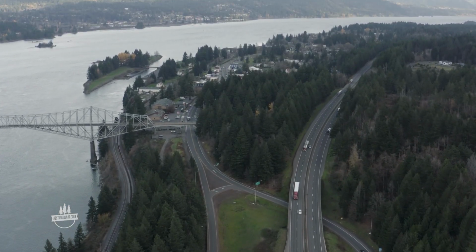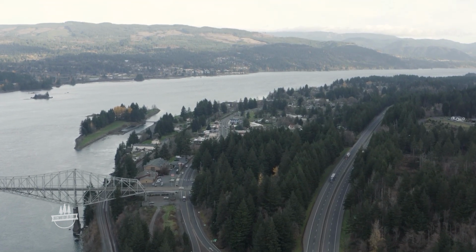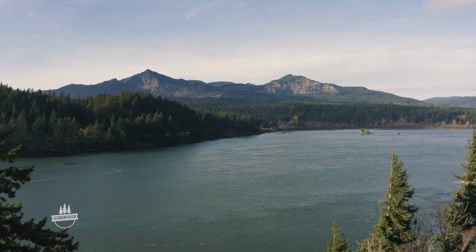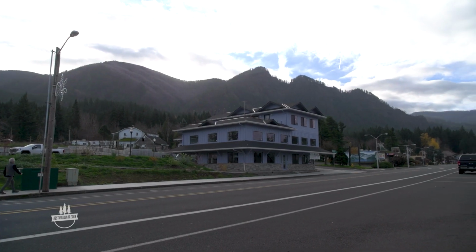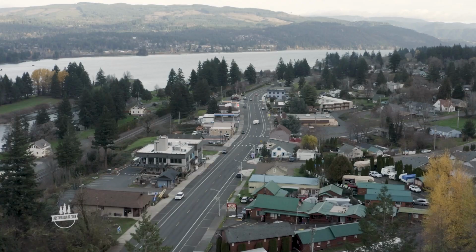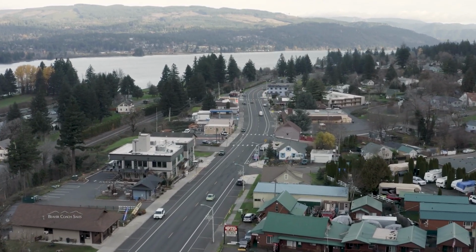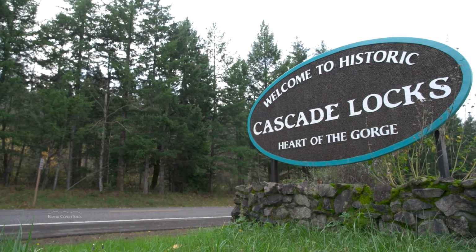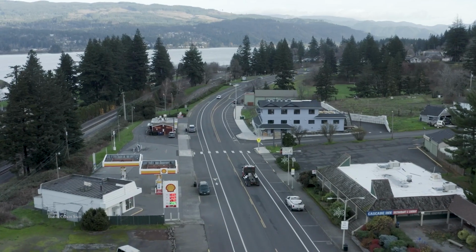Interstate 84. Great for speeding along the Columbia River to get where you're going. But it's also your gateway to fascinating little towns that are all too easy to pass by. 43 miles west of Portland is one such place, Cascade Locks. This is a great place to pull off the freeway for a meal, some recreation, or a nice little getaway.